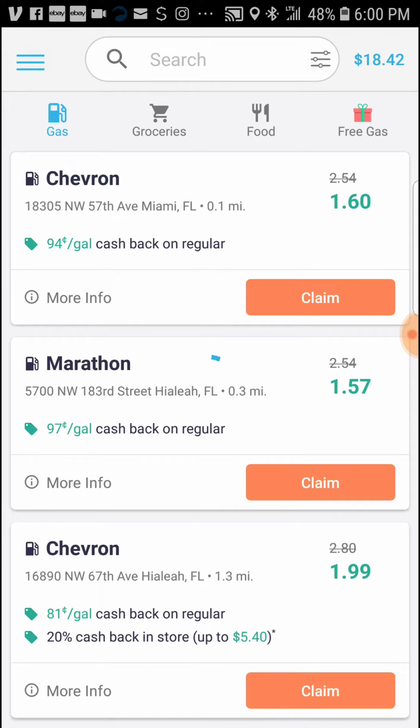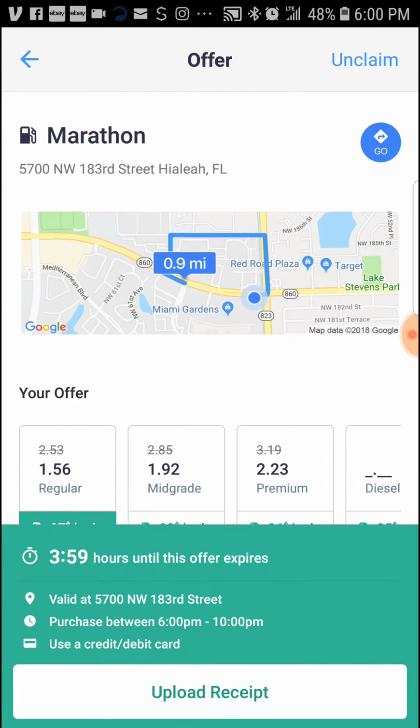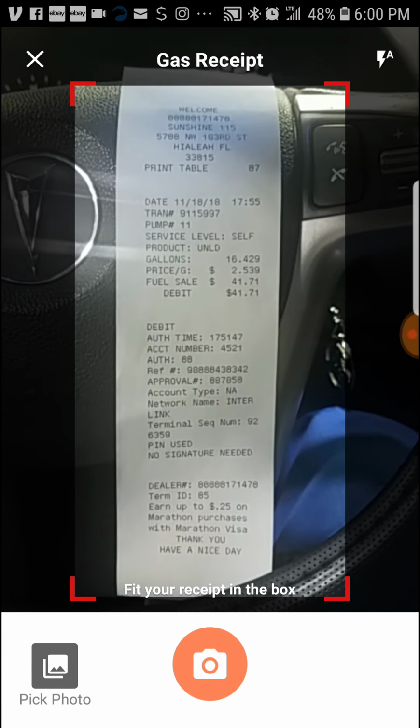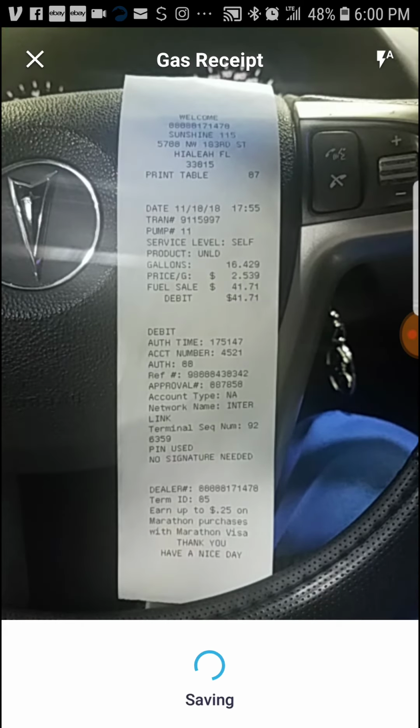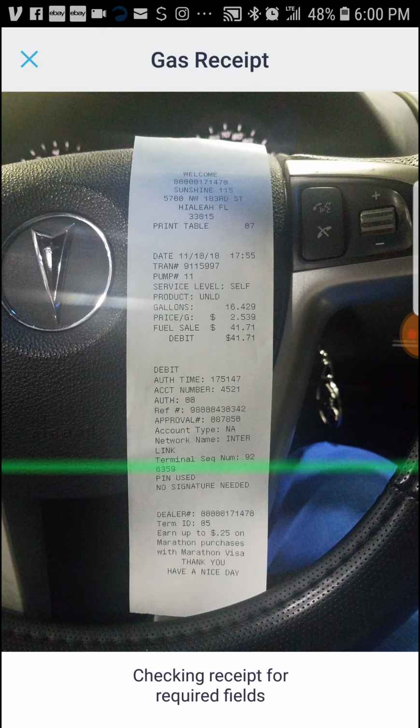I just put gas right now at the gas station. I'm gonna claim it right now. You click claim, and then you just upload the receipt. You gotta make sure you print the receipt. And here it is. I'm gonna close it up. There's the picture. It's scanning it now.